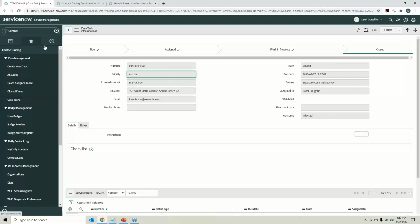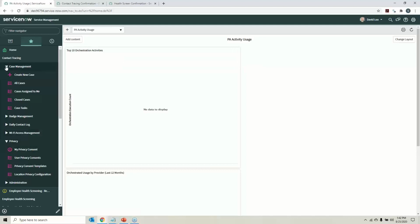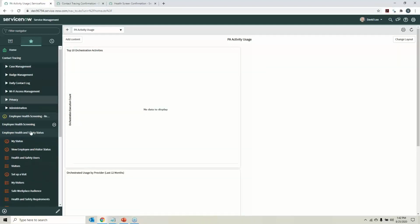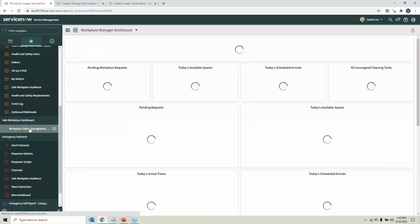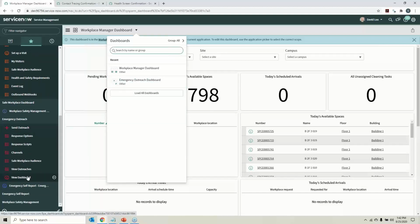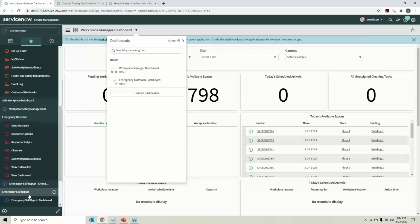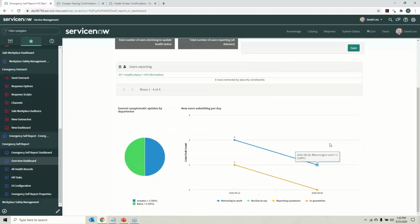should be, if we go in and go back to David Liu. If we go to our dashboard, not that dashboard. This overview dashboard. It will update, and it should show Francis Sue here as being infected.